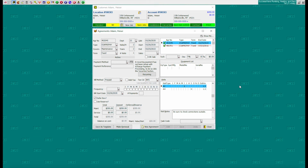I'm in an agreement here that I have for a customer, and what we're going to do is record this information in the visits area. I've got notes on both of these already, so I've got an AC and an AH visit, or an annual cooling or an annual heating. The annual cooling visit, I've just got a quick little note to make sure to check the connections outside. The annual heating visit tells us that the furnace requires two 20 by 20 filters.